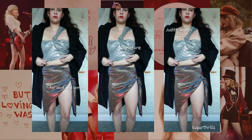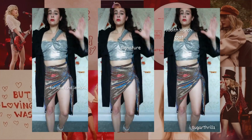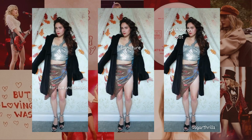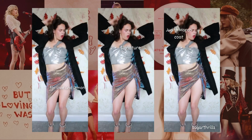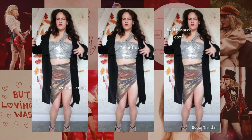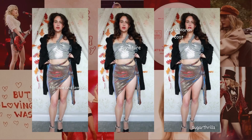For Starlight, I wanted to dress literally like Starlight. So I put on my sparkliest outfit that I could possibly find and a fabulous coat, and like the whole place was dressed to the nines. We were dancing like we're made of starlight. I just wanted to have that disco-y feeling. Even though the lyric is summer of 45, I just didn't have anything that evoked that vibe. So I wanted to do this, and I added the coat because this is obviously fall. It's an autumnal album.